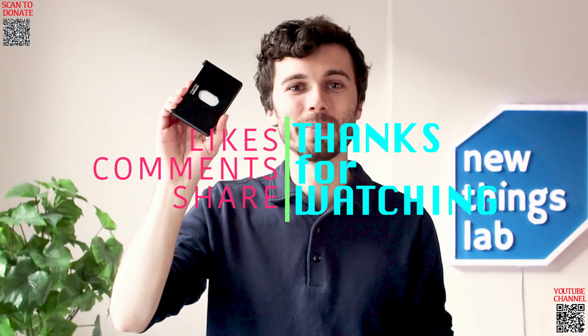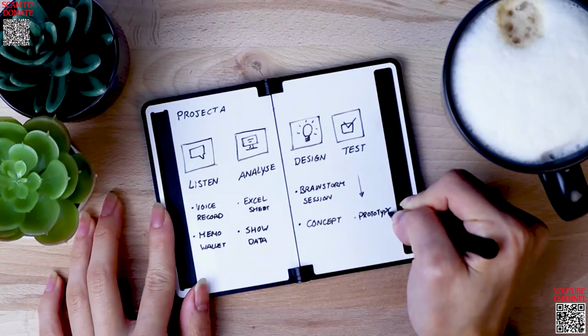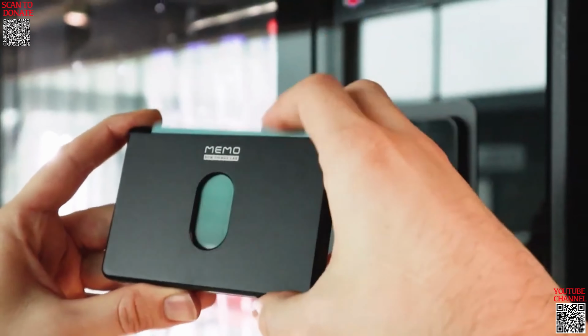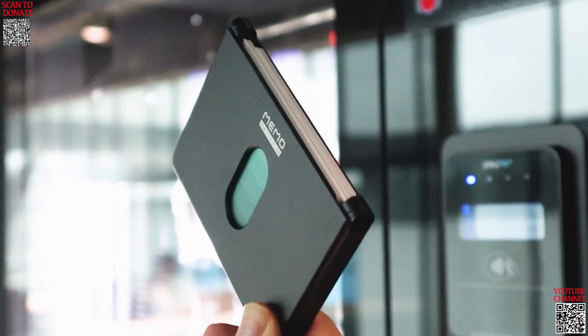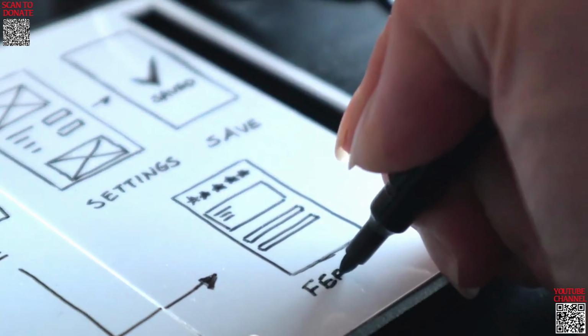The solution is Memo. It's extremely portable while still featuring a 6-inch canvas for your thoughts and ideas. Memo keeps your focus where it needs to be without pop-up notifications or distractions. It's a capable wallet, securely holding up to 6 cards while blocking RFID signals. Memo is all about being organized. The fine point pen and eraser facilitate structured thinking.